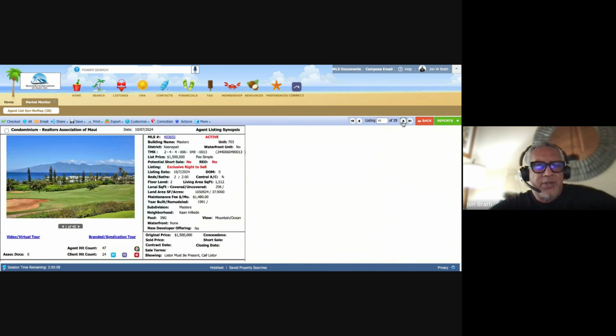Here we have the Masters. So the Masters has always been residential. They do live large. That's 1,512 square feet, 2 bedroom, 2 bath. So these make great alternatives to an actual house if you want a more lock and leave, and also great second homes. Beautiful views of the Royal Course, and then also Molokai there. $1,500,000 gets you a 2 bedroom, 2 bath. $1,480 for the maintenance fees. Lots of amenities there, multiple pools, tennis courts, etc. I like the Masters.